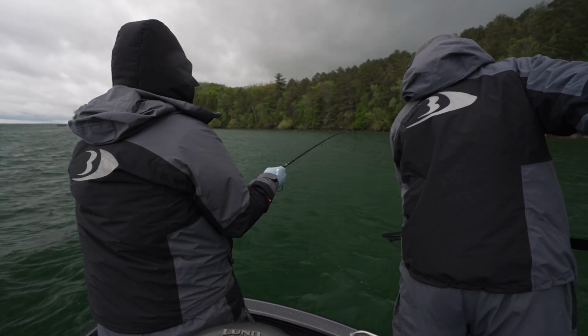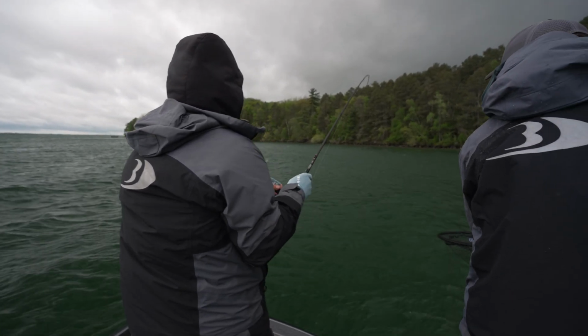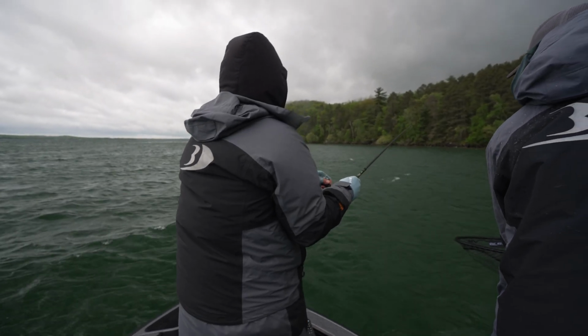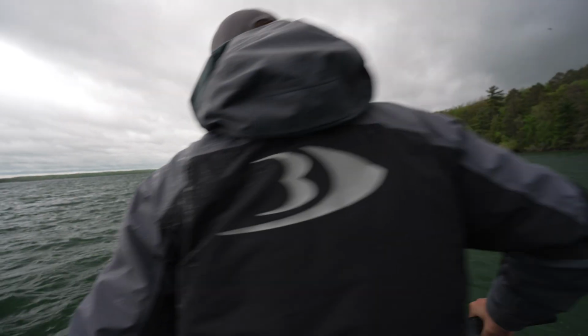Staying down. I just love the rigging rods. Looks like a walleye. Can get him in. Come over to this side, Nick. I'm on this side. Well, now he's coming back to you over here.